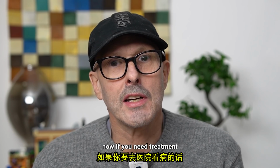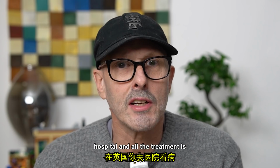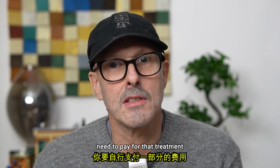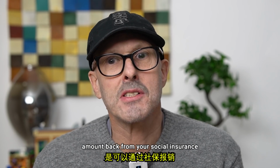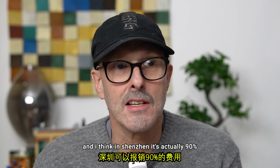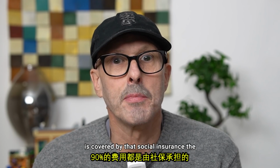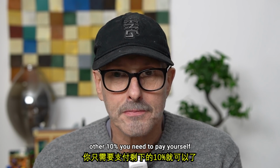Now, if you need treatment, unlike the UK where you go to the hospital and all the treatment is completely free of charge, you go to a hospital in China for treatment and you need to pay for that treatment out of your own pocket. You then claim an amount back from your social insurance, and I think in Shenzhen it's actually 90%. So 90% of the cost of treatment here in China, if you pay your social insurance, is covered by that social insurance. The other 10% you need to pay yourself.